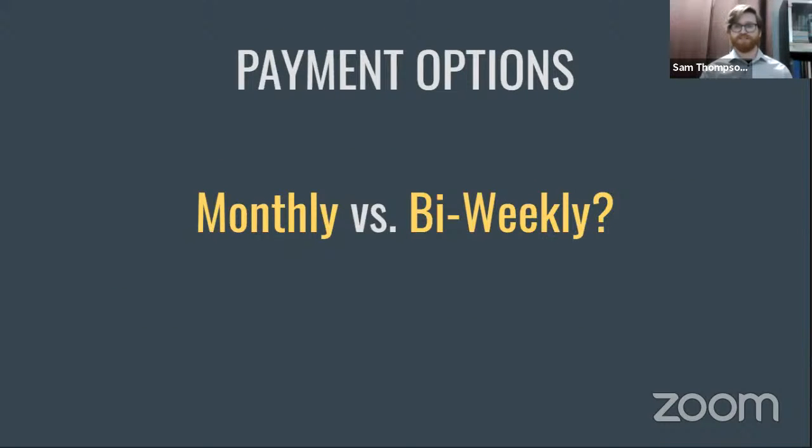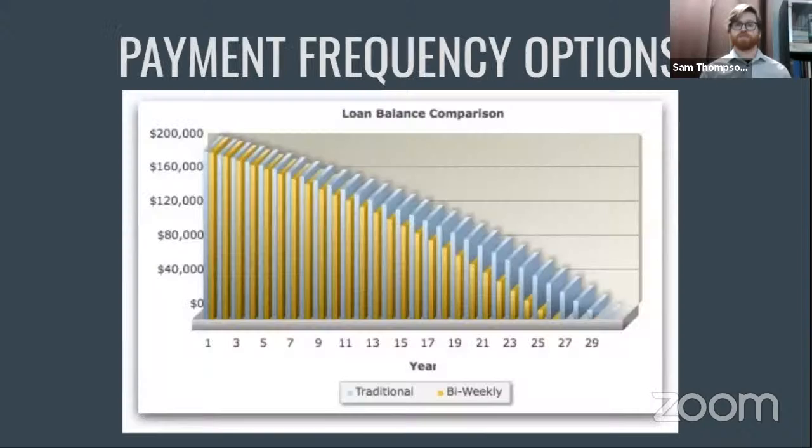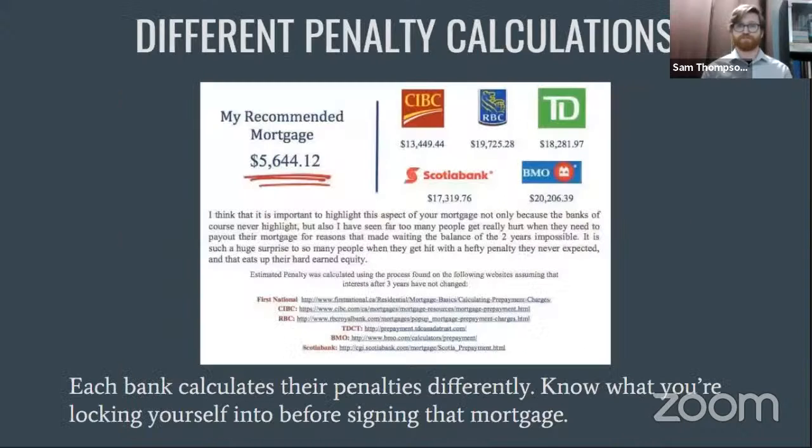Payment options, monthly versus biweekly. A lot of traditional mortgages are paid monthly through institutional lenders, but we're going to see here that biweekly is a much better option in terms of the amount of money you'll save. You can see on the chart here, the yellow bar is biweekly payments, and the blue is the traditional monthly mortgage payments. Just by increasing the frequency that you're paying, you'll actually spend less in interest over the lifetime of your mortgage.